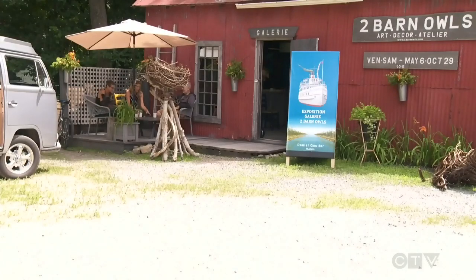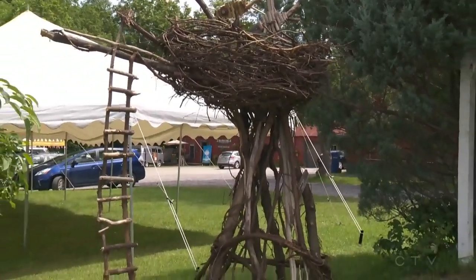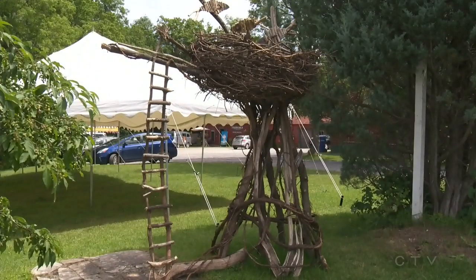Nancy Farnham owns the Two Barn Owls Gallery and Boutique in Hudson. Her creation, a giant nest, tells the story of the floods. "I have invasive vine that is crawling up the nest, and that's representing the water that came and invaded people's homes. The fish above the nest represent the people and creatures that were displaced."